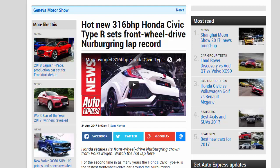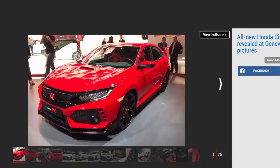Hot new 3.16 bhp Honda Civic Type R sets front-wheel drive Nurburgring lap record. Honda retakes its front-wheel drive Nurburgring crown from Volkswagen. Watch the hot lap here.